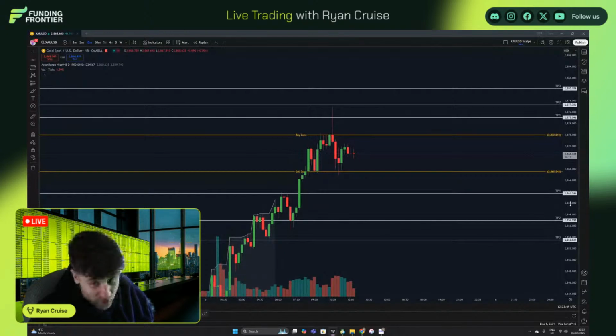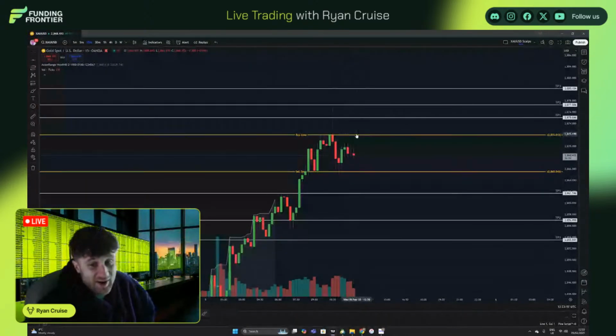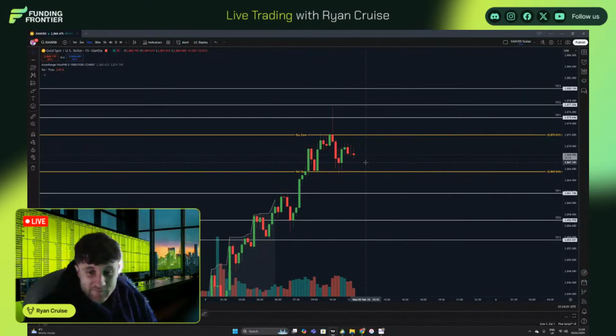Even if I was going to try and force a trade, there's hardly anything. There's nothing even close. If you forced a trade, you could have forced the buys here, as soon as the trade opened. It's not a good setup at that point.